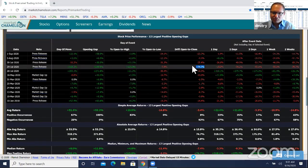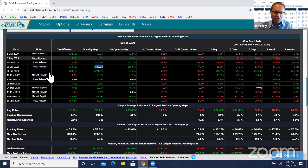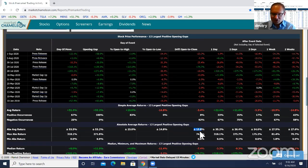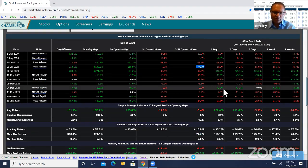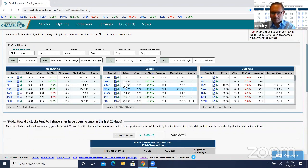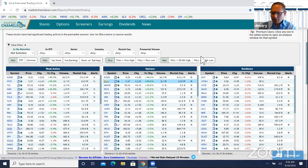But we do see, like here, one really big move to the upside after opening up 139% on July 29th. It gained another 74% by the end of the day. So very volatile. On average, the move in either direction from the opening to the close of the day was 15.8%. So very volatile after the opening, average move 15.8% in either direction, with a high move of 74.7% right here. So that's a quick historical return distribution after the opening in KODK. Let's take a look at MYO before we move on.